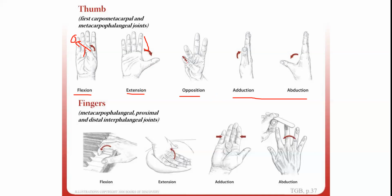Can you please touch your little finger using your thumb? When the patient touches the little finger using the thumb, that's opposition. And then there are abduction and adduction. For abduction, you ask the patient, can you please move your thumb towards the ceiling? Moving towards the ceiling, that's abduction. Or can you please touch your index finger using your thumb? When the patient touches their index finger using the thumb, that's the time they do the adduction. So flexion, extension, opposition, abduction, adduction, these are the movements of the thumb joint.